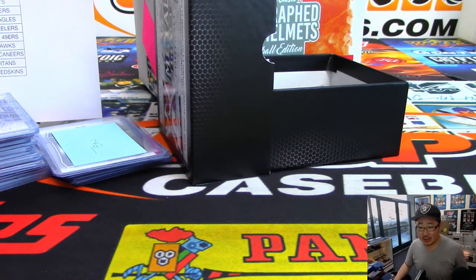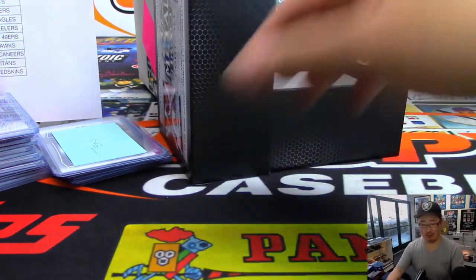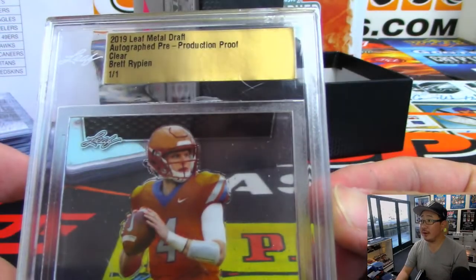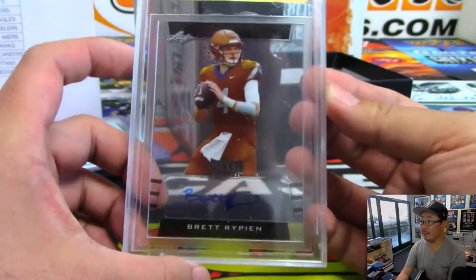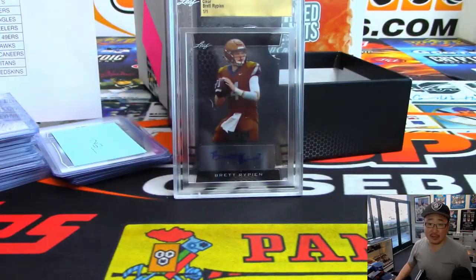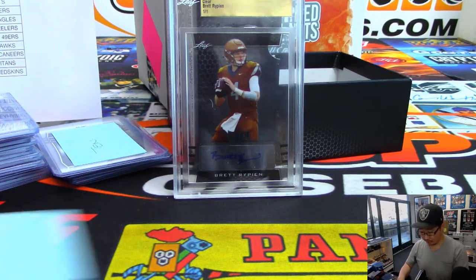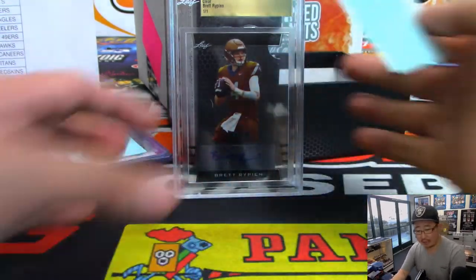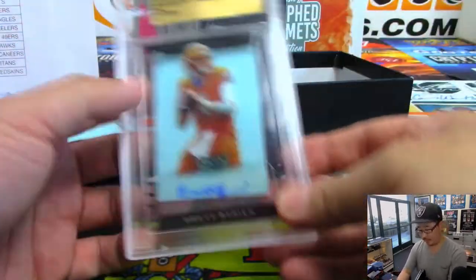Is it his nephew or is it his son? I think it's nephew. Yeah, nephew. It's Brett Rippin, who's Mark Rippin's nephew. There you go. Nice. And Brett Rippin is currently on the Broncos. It's a little Oppo Joe Mojo for David Bruins and the Broncos. There you go.